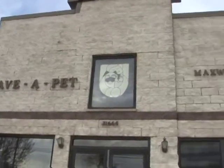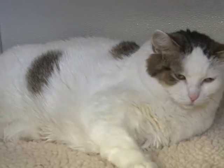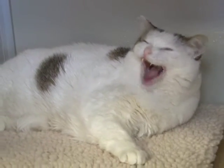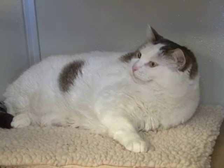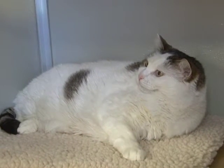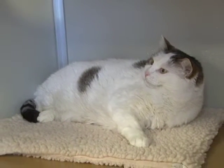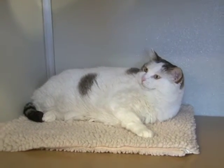This is the first cat we're going to show you today. You're looking at Cheese Curd. She's a spayed female, short-haired white with a bunch of tabby-colored spots. She's about 6 years old. Came in when her family decided they just didn't have time for her anymore. This is a cat that loves to play, loves to be brushed, loves affection. She's a great lap cat.